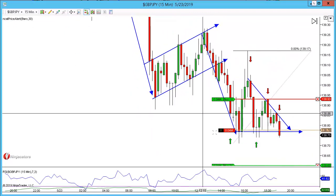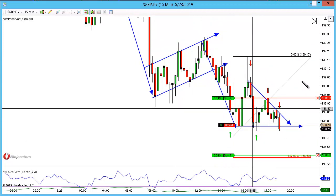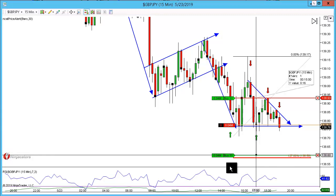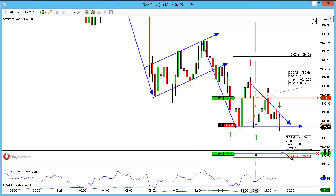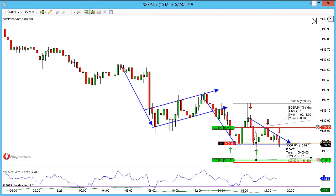So okay, so the risk on this trade is 16, the reward only from front running by 1 pip is 18. I'm going to make that 2 pips. So the reward on this trade is 17. So just a 1-to-1, but it doesn't matter because it is high probability.